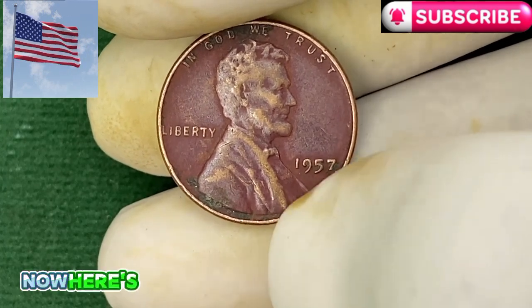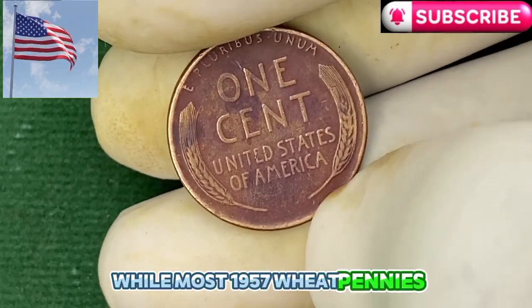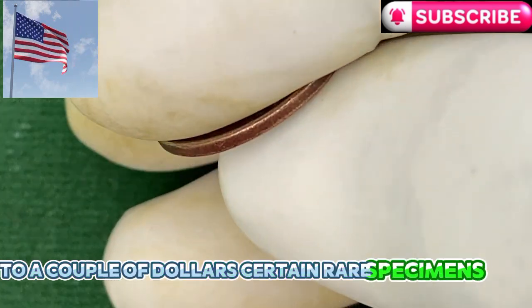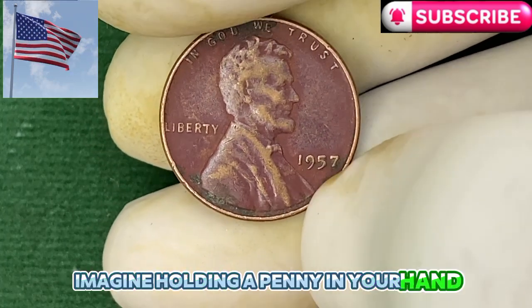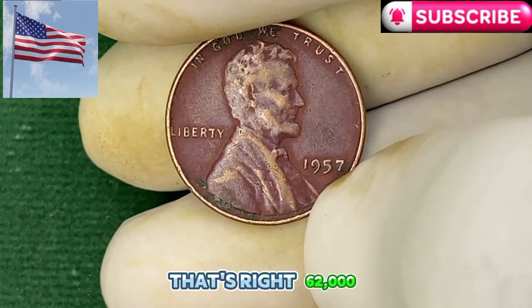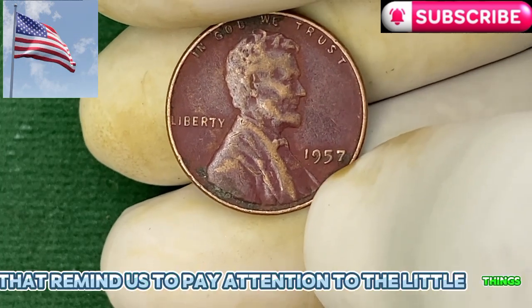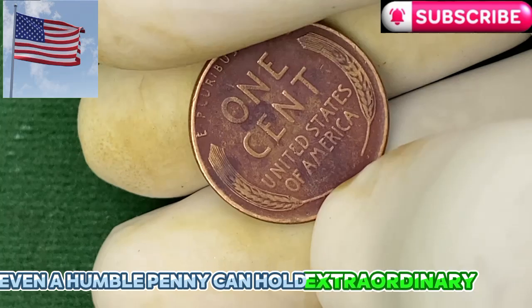Now, here's the moment you've been waiting for. While most 1957 wheat pennies are worth just a few cents to a couple of dollars, certain rare specimens have sold for astonishing amounts. Imagine holding a penny in your hand that could be worth $62,000. That's right, $62,000. And it's stories like these that remind us to pay attention to the little things, because sometimes even a humble penny can hold extraordinary value.